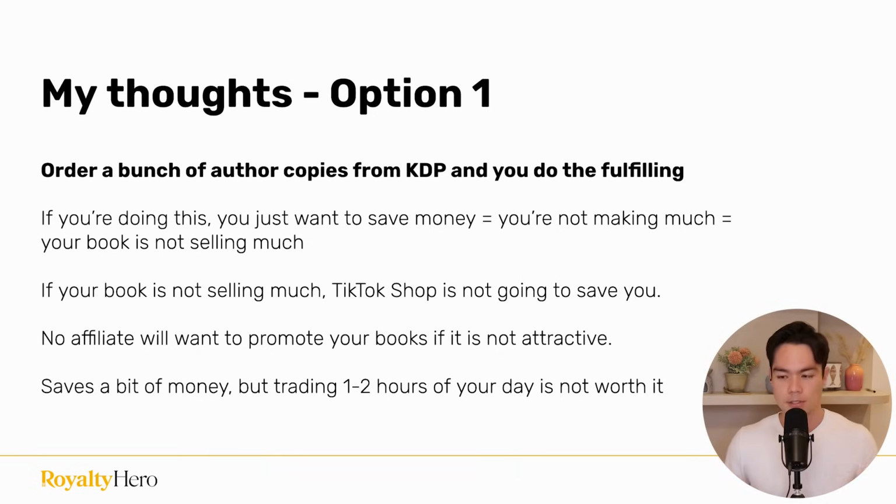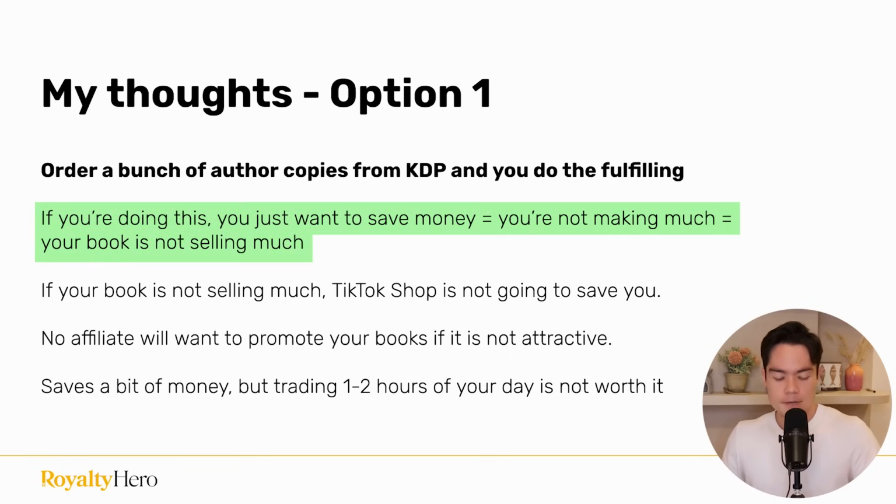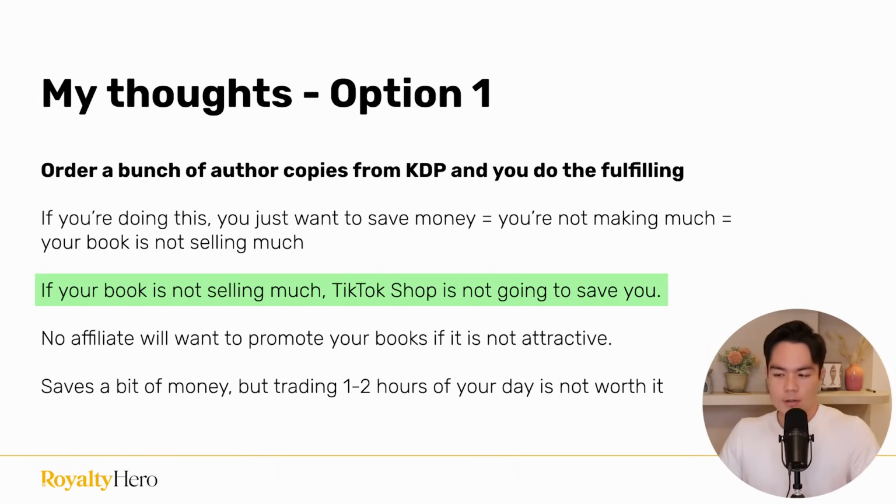Now, my personal opinion of this is that if you're doing this just because you want to save money, because no one in their right mind will say, "I want to do more work, I want to spend hours and hours packaging books and shipping them." The only reason you'd want to do this is to save a little bit of money, which means you're not making a lot of money at the moment, which means your book is not selling much, right? So if your book is not selling much, honestly, TikTok Shop is not going to save you.